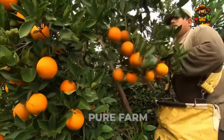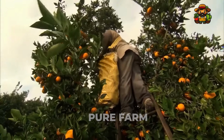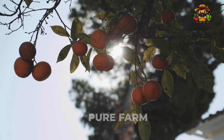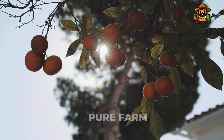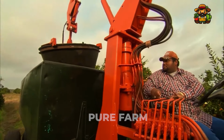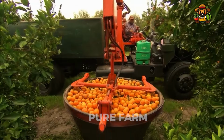In the U.S., states like Florida and California lead in orange production, with their climate providing the perfect conditions for these juicy fruits. Come early November, these trees are loaded with ripe, bright oranges, ready for harvest. Timing is crucial because only when the oranges reach peak ripeness will they have the sweetness and juice content needed for production.